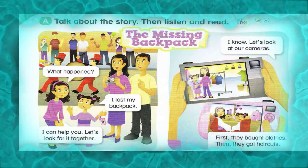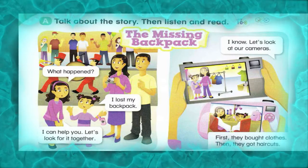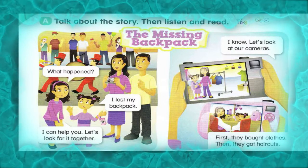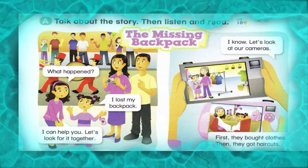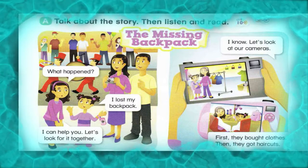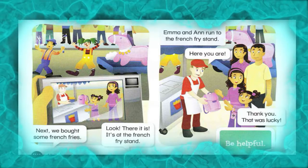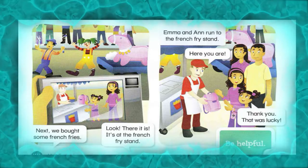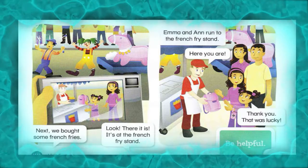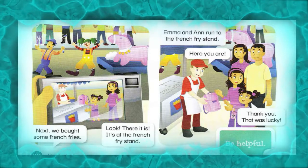What happened? I lost my backpack. I can help you. Let's look for it together. I know. Let's look at our cameras. First, they bought clothes. Then, they got haircuts. Next, we bought some French fries. Look, there it is. It's at the French fry stand. Emma and Anne run to the French fry stand. Here you are. Thank you. That was lucky.